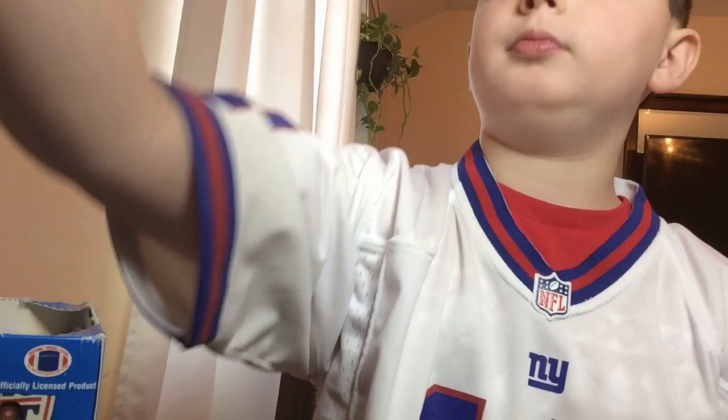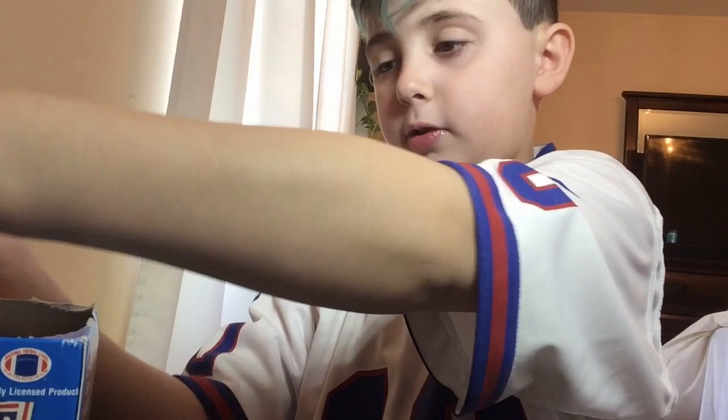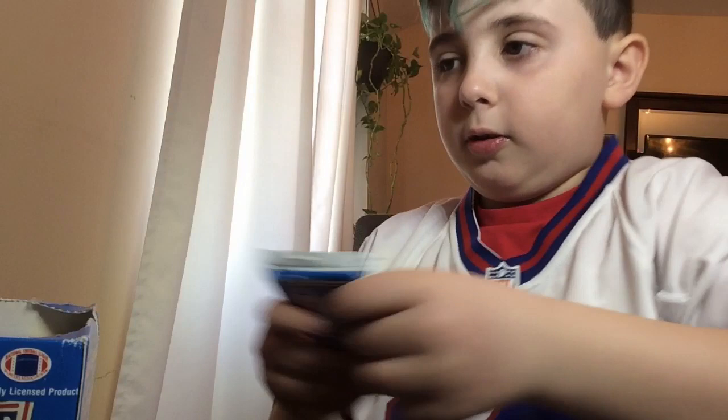I guess I'm going to take two packs out. I guess I'm going to take these two packs real quick. There's still a lot of packs in the box, of course, but I think there's autographs in here, if I'm not mistaken.